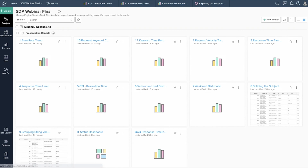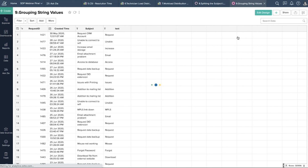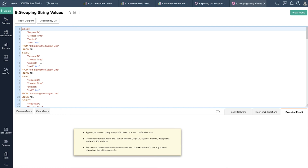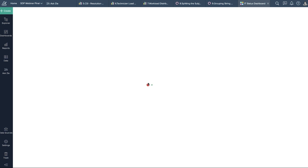What we have done next is created a second query which basically took the values from all those 21 columns and added them to a single column, allowing us to analyze the frequency of different words in the subject line. So this allows us to create a word bubble using the packed bubble visualization option in advanced analytics.